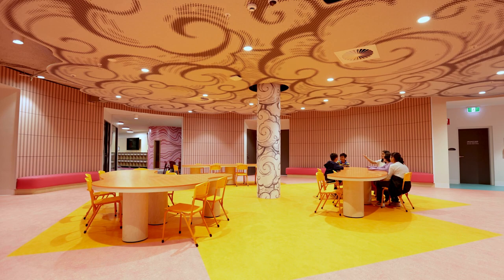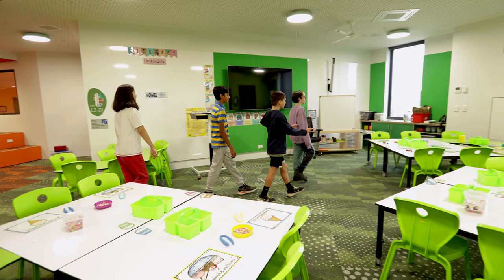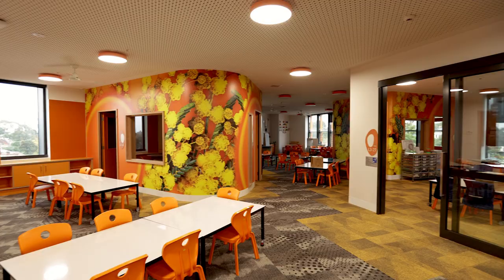I like all the patterns. Every room has a colour theme, and I liked all the circles.